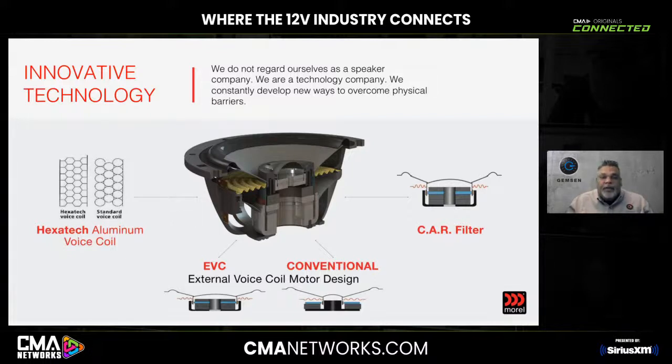So with the Hexatec aluminum voice coil, each strand of wire is shaped like a hexagon. When you wrap them, they basically lock into each other, and we're eliminating the air gaps. So why is that important? Well, better transfer of heat, and that improves the power handling of the speaker. The other thing it does is make the speaker motor assembly and drive assembly much more efficient. So that's a key technology being used in all Morel speakers.